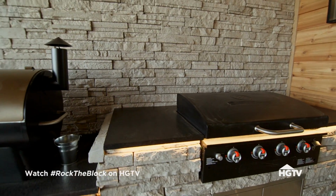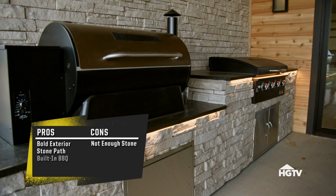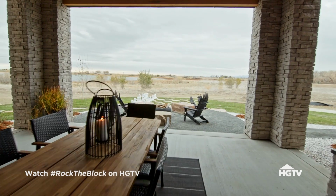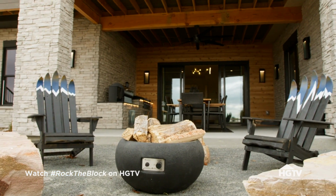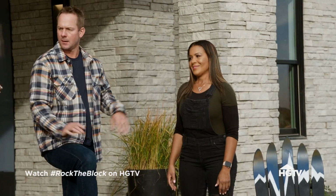Oh, look at this. Built-ins are a plus. Aesthetically, they don't even look like appliances. It looks like it's part of the house, which looks great. But wait a minute, let's keep going. We've got a little Alpine Adirondack chairs over here. And that's a gas fireplace. It is. Very cool. This is beautiful back here. Thank you. But it keeps going.